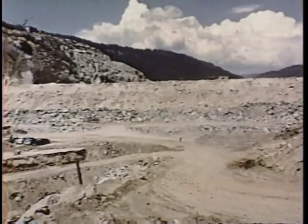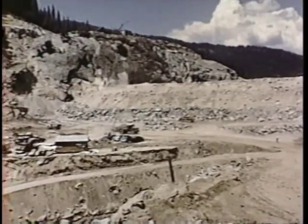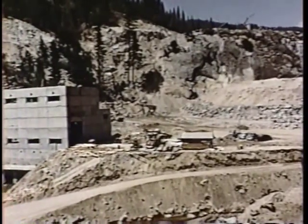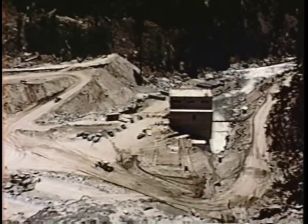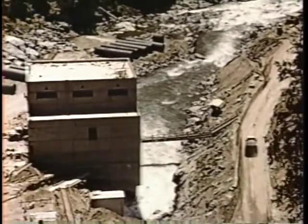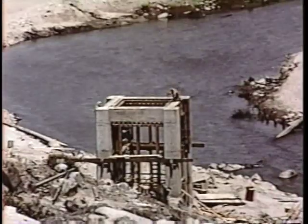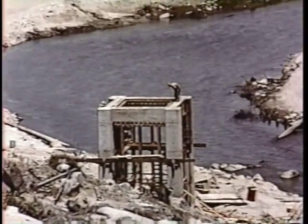One year after commencement of work, Beardsley was taking shape as a dam, and the power plant building was nearly complete. The trash racks were installed in the penstock tunnel intake.